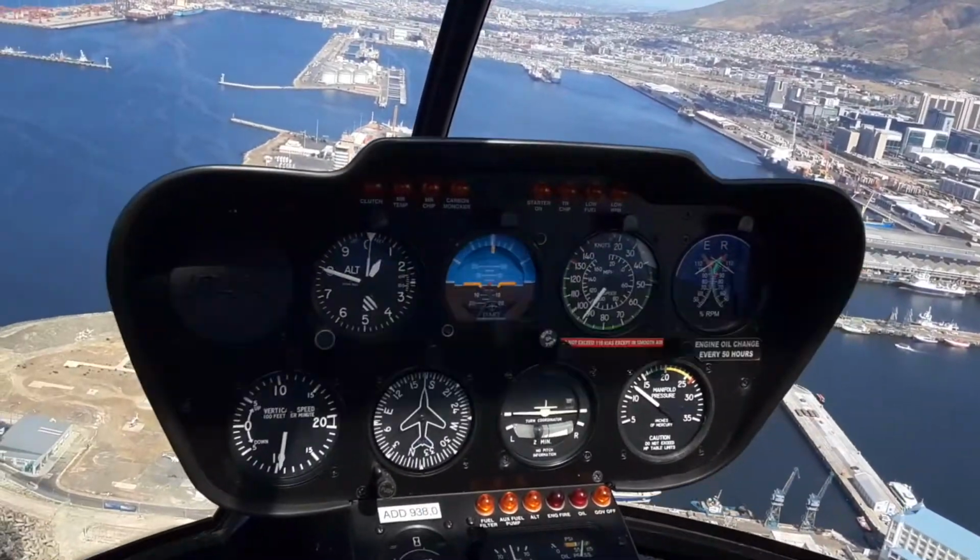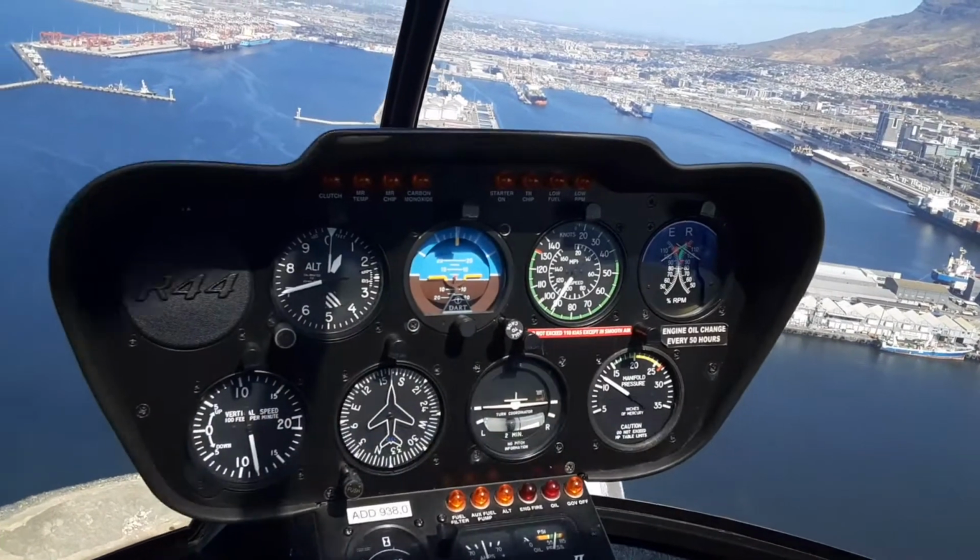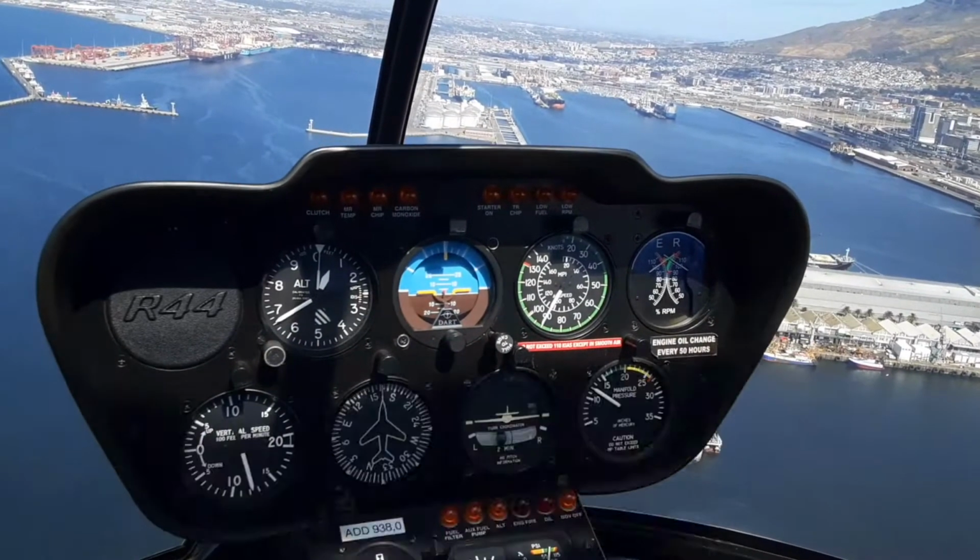Here's the instrument panel showing our airspeed, altitude, compass heading, and other crucial flight data.